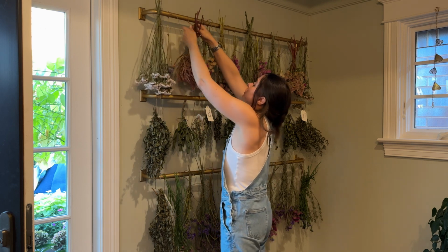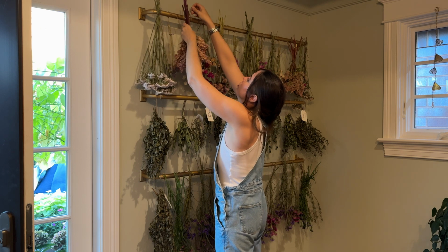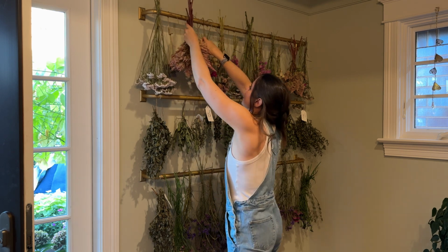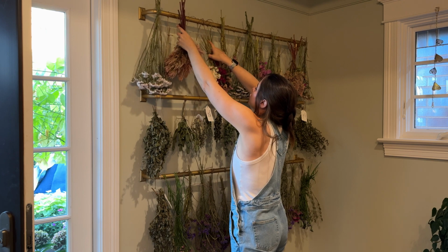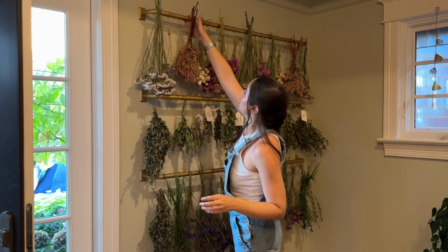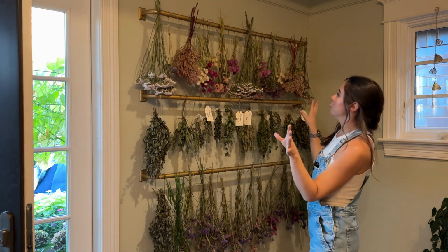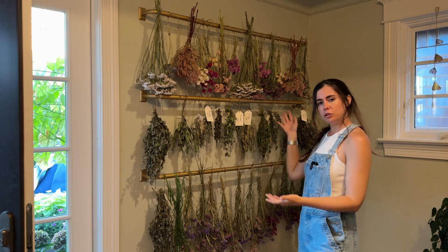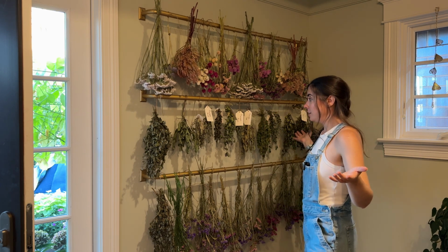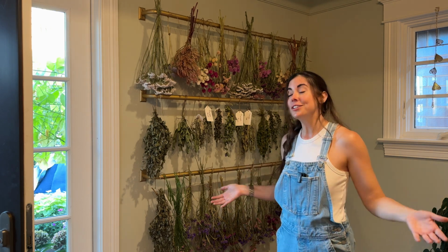And even though I do have to get on my tiptoes for this, it is better than when I had to climb on a ladder or a chair that I probably shouldn't have been standing on in order to get these to dry. And I would say too, if I was doing this professionally, I probably wouldn't let all these touch each other. I would give them a bit more space. But again, just doing this for myself. So that's it. That's everything I was gonna do today with the celosia.